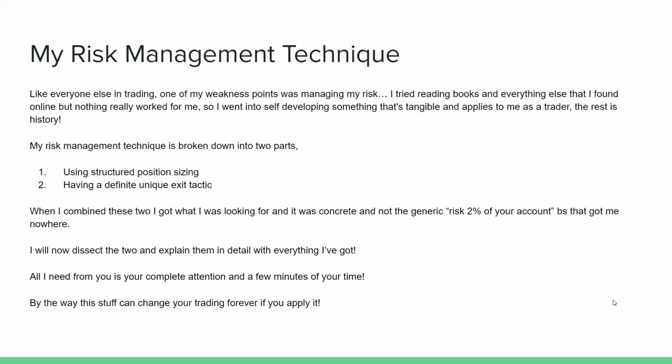Let's move right into it. So this is my risk management technique. Like everyone else in trading, one of my main weakest points was managing my risk. I tried reading books and everything else that I found online, but nothing really actually worked for me. So I went into self-developing something that's tangible and applies to me as a trader, and pretty much the rest is history.